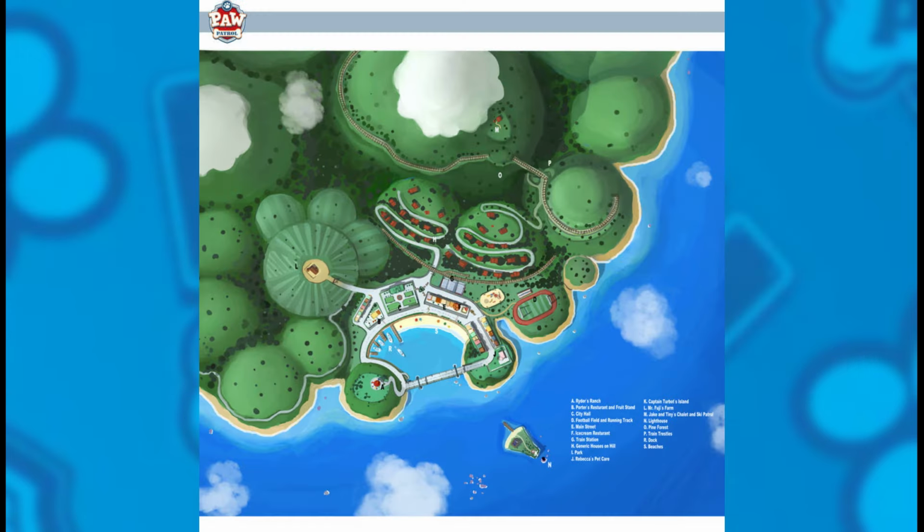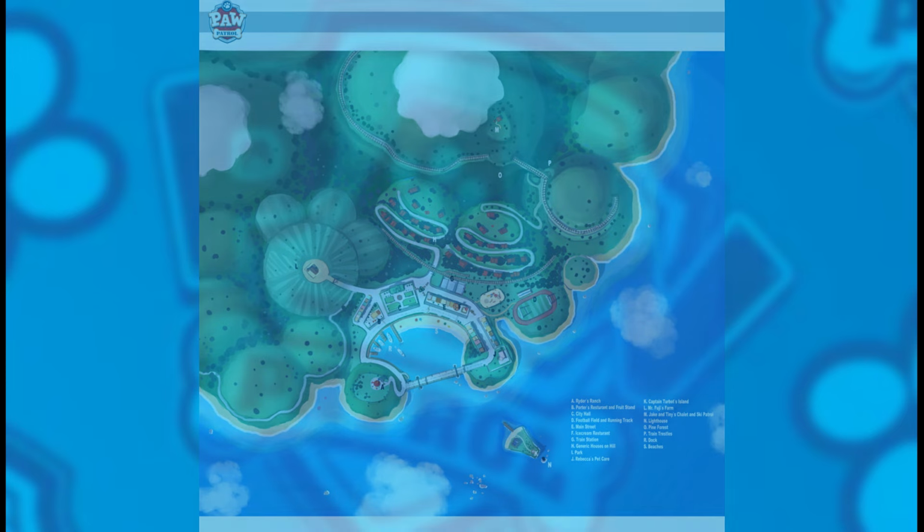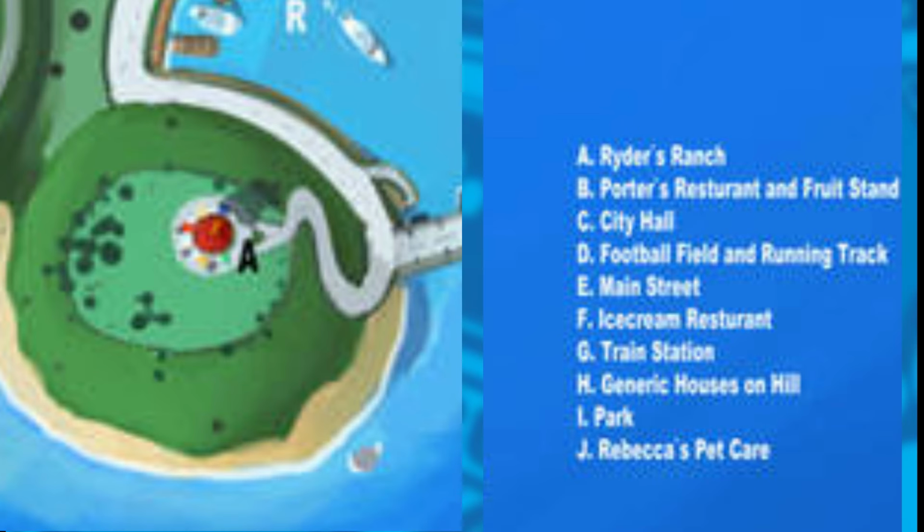Afterwards, there's this map of Adventure Bay looking identical to what it looks like in the show, the difference being in some of the named locations. Most are the same while others are different, including the lookout being called Ryder's Ranch instead of the Ruff Ruff Ranch from the Robbie and the Rescue Dog concepts. So even late in the show's production, the lookout tower wasn't even the name of the headquarters.